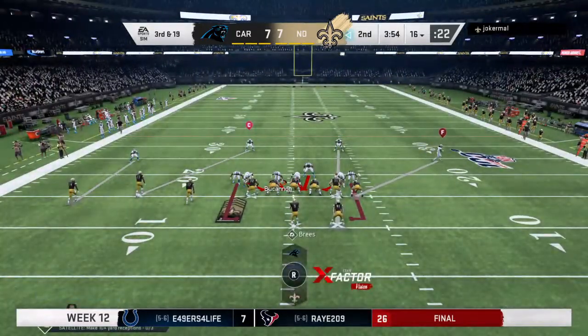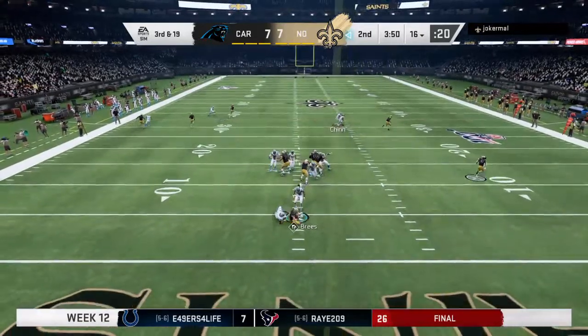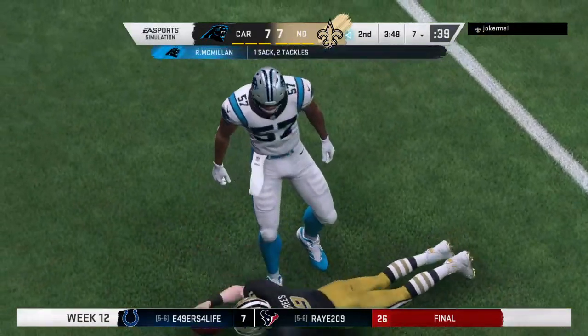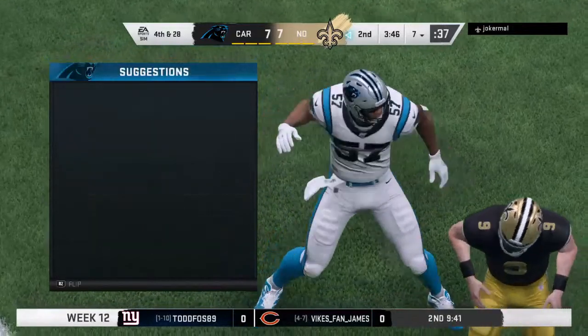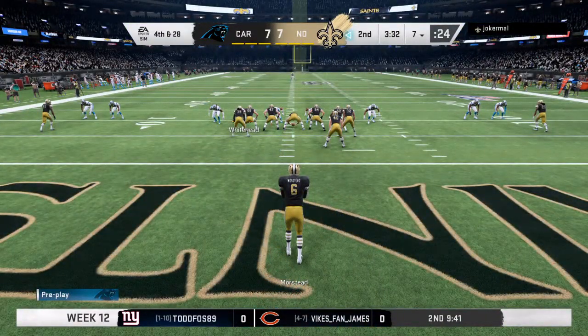Saints up against it here. Working from the gun, it's Brees, and he's going to go down again. Raekwon McMillan is the one to get him, and that is sack number 7 for him on the year.